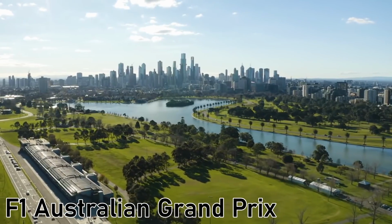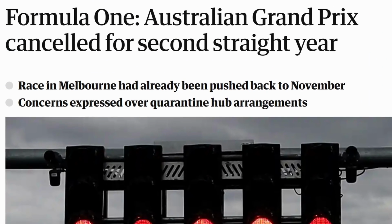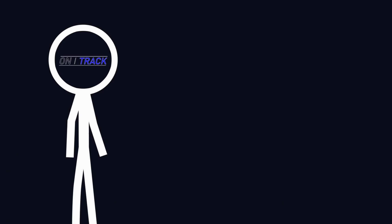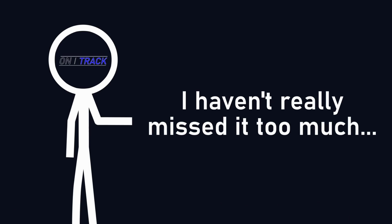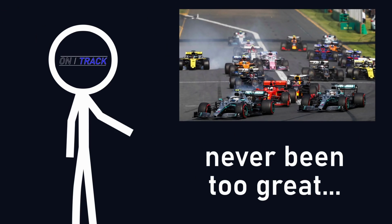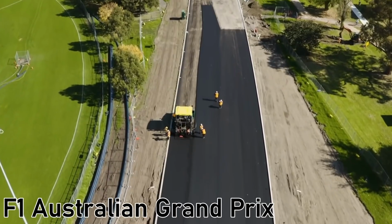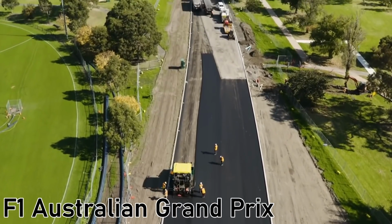Next up, we should be headed to Albert Park in Melbourne. We've missed the Australian Grand Prix for the past 2 years, and that's fair enough. Sadly for me, I haven't really missed it too much. I think it's always benefited from the hype of being the opening round, but the racing has never been too great. I am looking forward to the harsh tradition of not fitting wheels to the car though. Changes have been made for 2022, making the lap faster and better for racing in theory, but until we've seen them in action, it's only a 4.5.